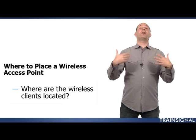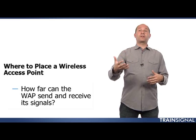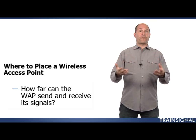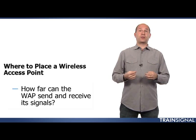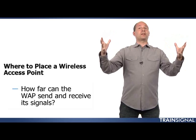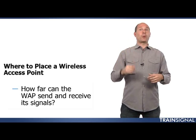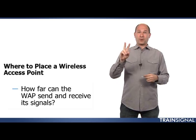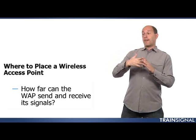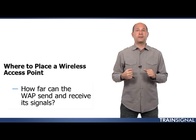Now, speaking of areas you want to cover, how far can the wireless access point send and receive its signals? Different hardware has different capabilities. So you want to make sure that you place it in a location where the distance that the signal can travel, number one, makes it to where the wireless clients are located, but number two, and we'll talk about this in more detail in just a moment, maybe isn't going too far past where those wireless clients are located.